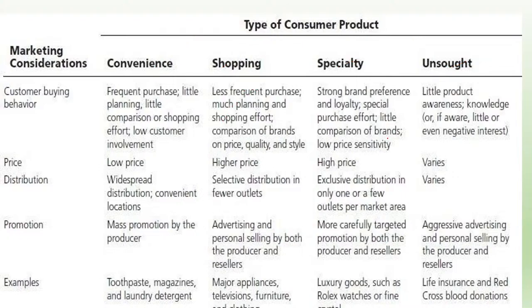Then in the case of shopping products, the consumer's purchase frequency is very low. They need to do a lot of planning. They are highly involved in the shopping of such goods. They compare multiple brands according to their price, quality and style. Then comes specialty goods. Specialty goods are the goods for which people prefer strong brands, like Apple iPhone, Rolex watches, and also observed in the case of some food products.